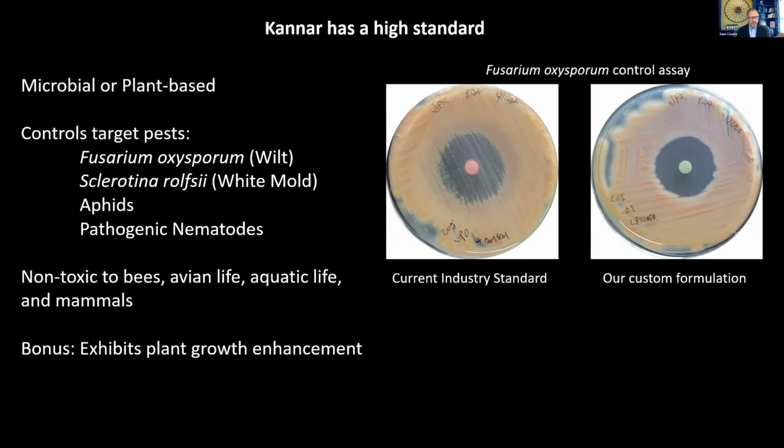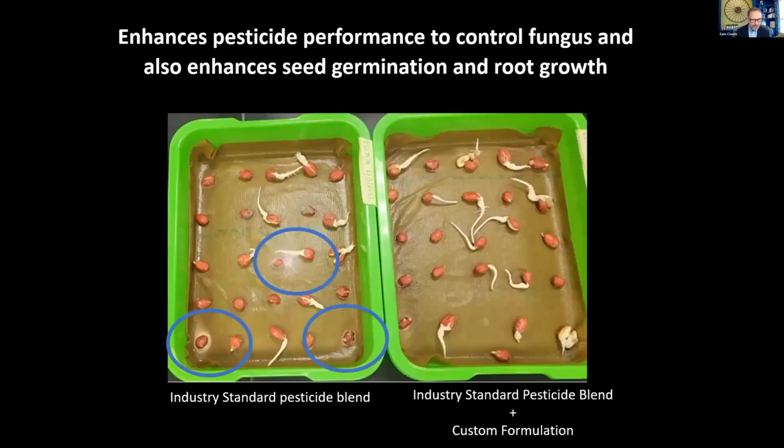As an example here of one of our technologies, you can see the zone of inhibition by an industry standard and by one of our biopesticides. This very chemistry with the zone of inhibition plates here were applied to peanuts, and that's on the next slide. And you can see how the performance of conventional chemistry is enhanced with a biopesticide.